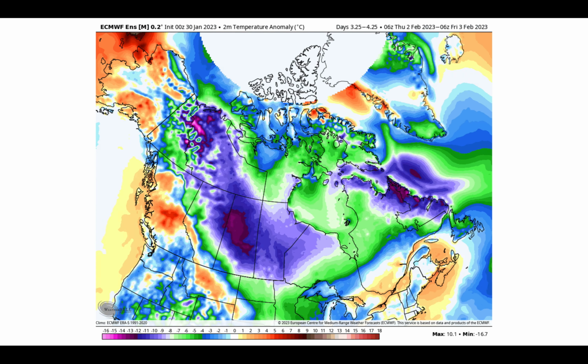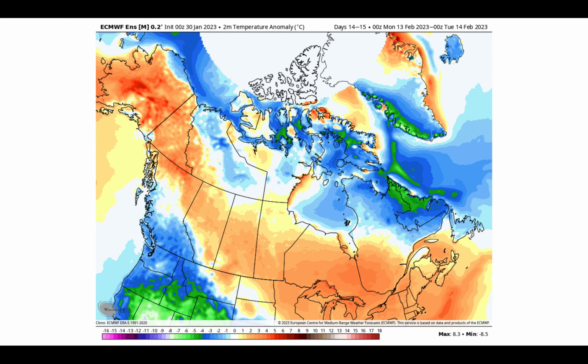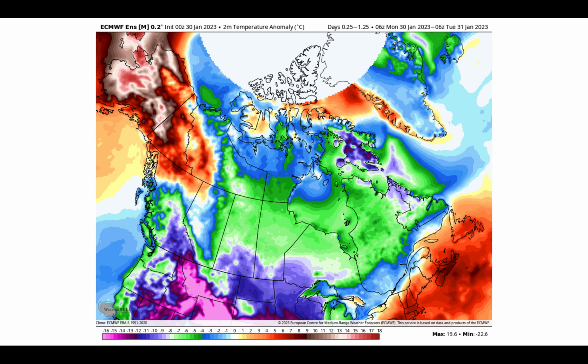I guess the good news here is if we're going to have cold, we would want to have snow. So if we're going to have cold without the snow, let's get the cold out of here. What I'm trying to say in so many words is that we expect to see those temperatures begin to moderate over the weekend into early next week.